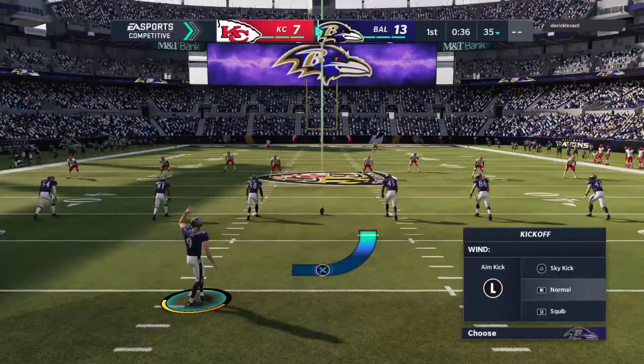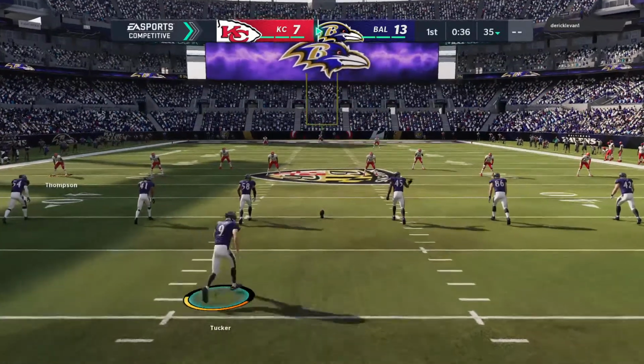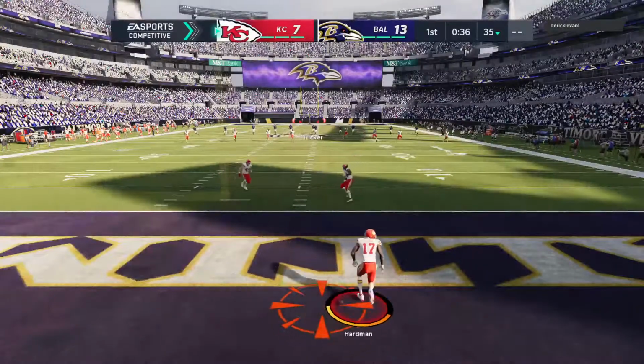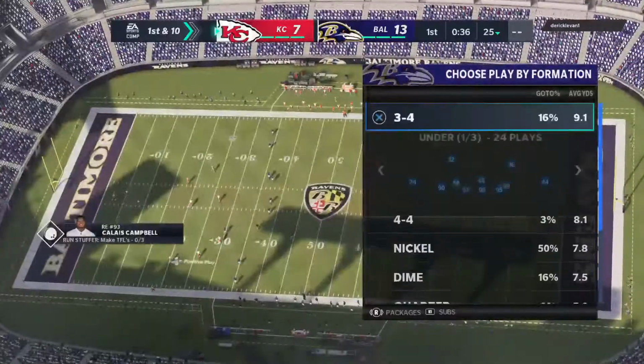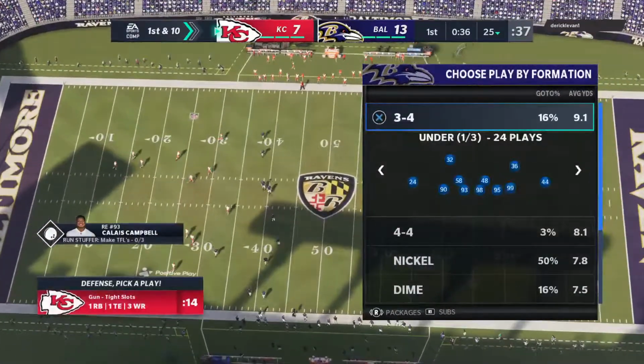Justin Tucker to kick off for Baltimore. So with the missed PAT in his rearview mirror, he goes back out to kick this one off. And they will watch this one land in the end zone. That'll be a touchback. Their own 25-yard line.